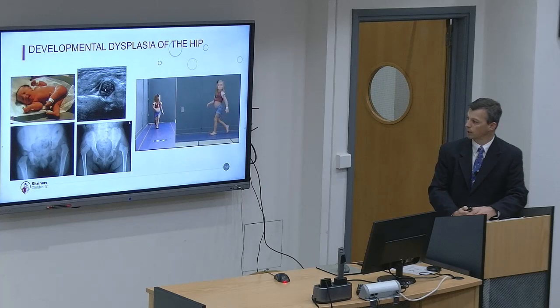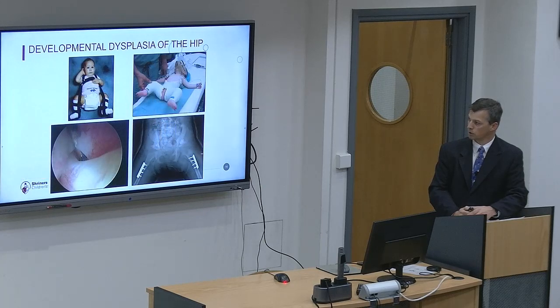So if this is not caught early, many times it's caught late, which is a little bit more of a challenge to correct. When you catch it early and the hip's unstable, we use the harness. It's a Pavlik harness, which just promotes an improved position of the hip. This device is usually worn for 6 to 8 weeks. Many hips respond to harness treatment early. It's successful 75–80% of the time.